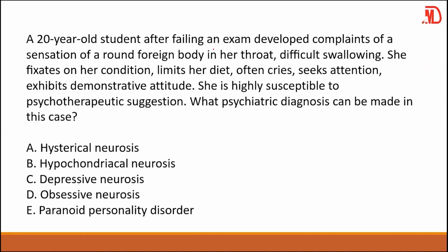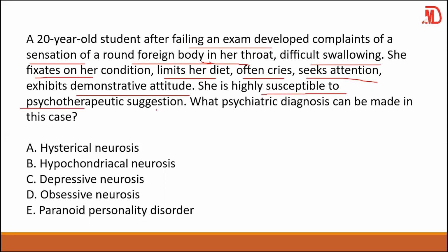A 20-year-old student, after failing an exam, developed complaints of a sensation of a round foreign body in her throat. Difficulty swallowing. She fixates on her condition. Limits her diet. Often cries. Seeks attention. Exhibits demonstrative attitude. She is highly susceptible to psychotherapeutic suggestion. What psychiatric diagnosis can be made in this case?